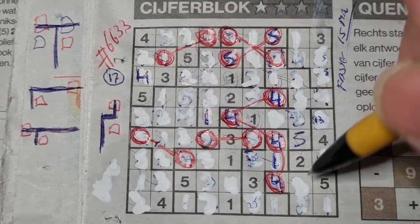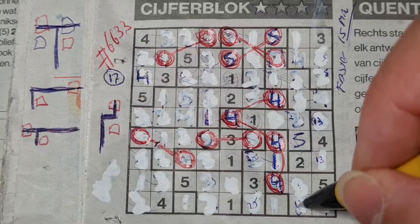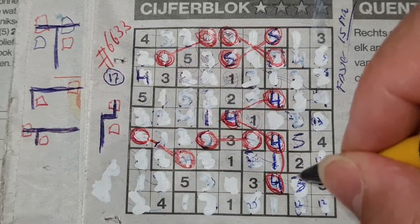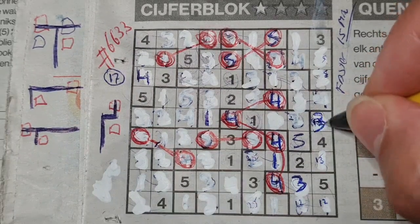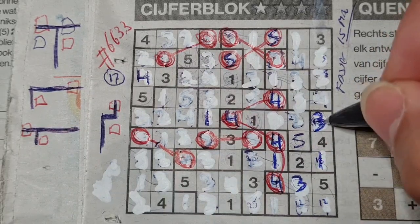Alright, this box can be a 1, this box can be a 2, so the 1 and 2 goes in those two boxes as a pair. So 1 digit left in this area for number 3. 1 and a 3, we have a 3 now, so no 3 there. 3 should be here. And 1 goes there, okay.